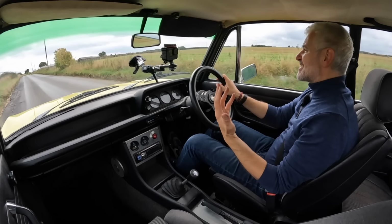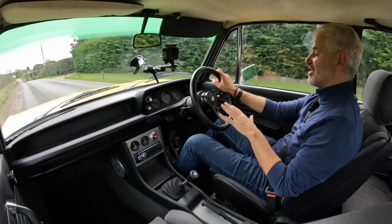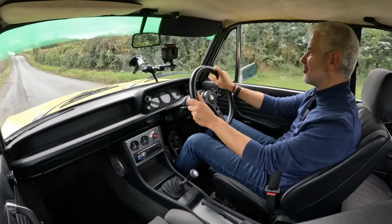Now, it's a lovely car, this, and a tasteful hot rod, and Andy has it up for sale. So if you are interested, I will put his email address in the video description. I think he has it up for 22,000, which seems like great value for me considering the amount of work that has gone into it.